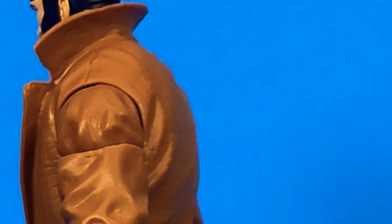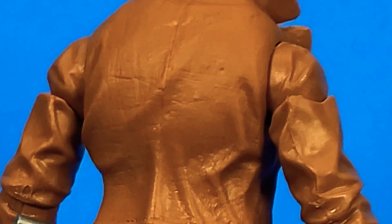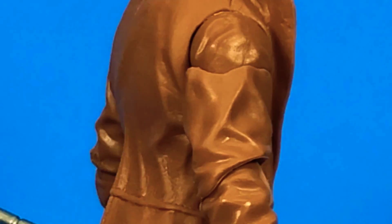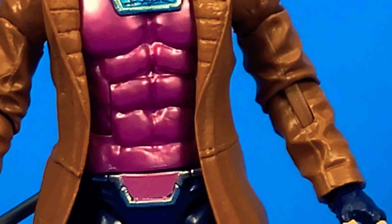Looking down, there are some quality control issues with the paint around the face. There's just a little bit of the paint bleeding onto other areas, but it's not bad, and from a distance it blends in so it doesn't look awful.